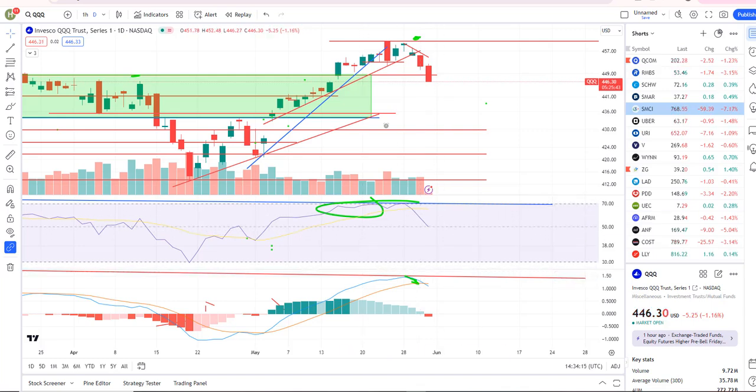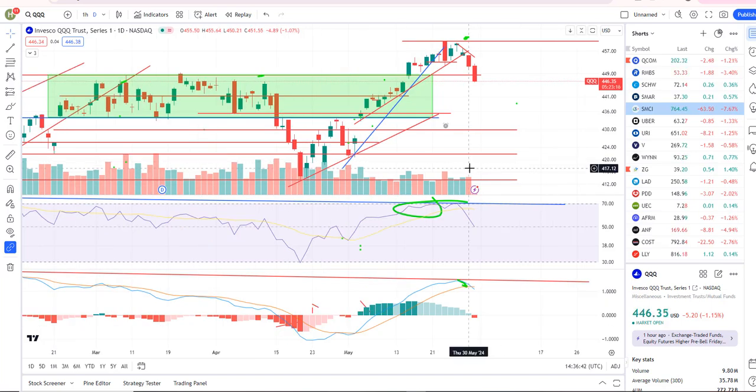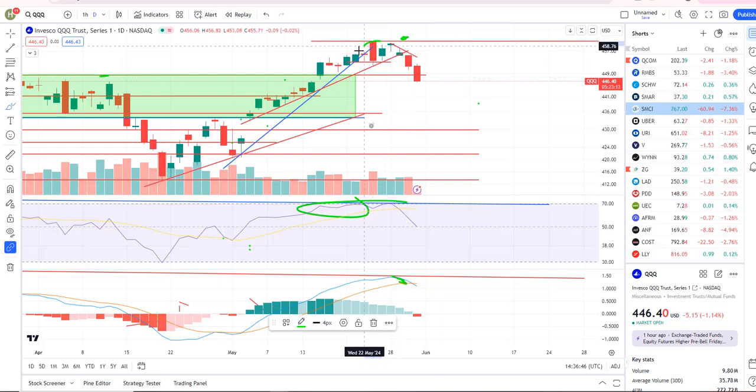Okay, let's get into it. There's some stuff going on this morning. I think it's important. Okay, so triple Qs. Couple things. Triple Qs recently put in that bearish engulfing candle right there.